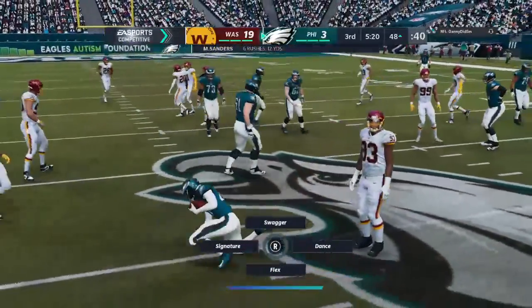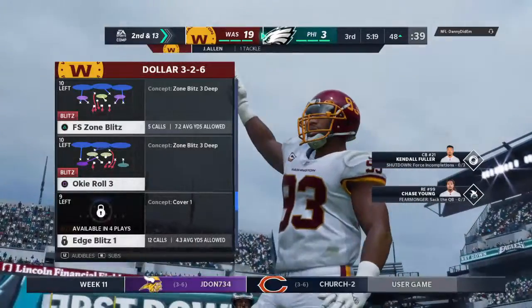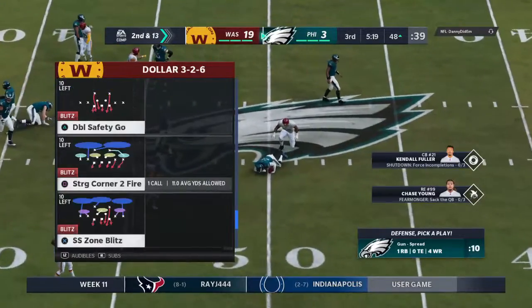And they're going to get him behind the line yet again as his nightmare afternoon continues. That'll set him back with a loss of 3 on the play, and it'll bring up a 2nd and 13.